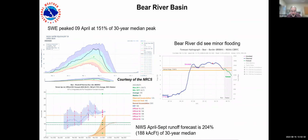Moving over to the Bear River Basin, the snow in the Bear peaked at 151% in early April. The National Weather Service is forecasting 200% of median runoff for the Bear. And the Bear did see minor flooding this year. It went about a foot above flood stage. And what really sticks out to me is that it was above flood stage for about a month.